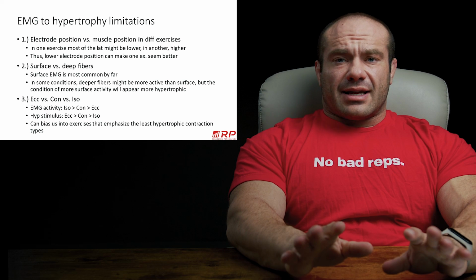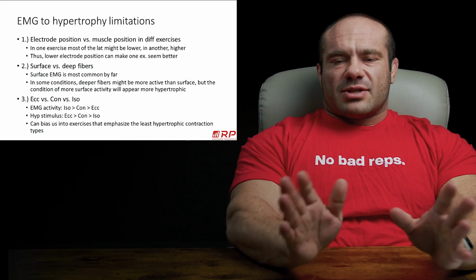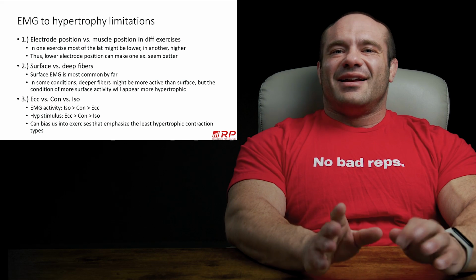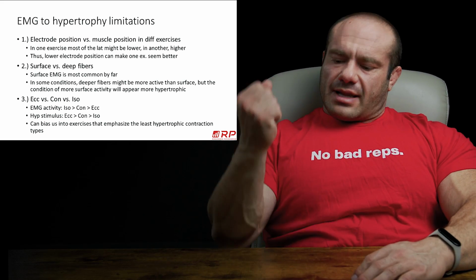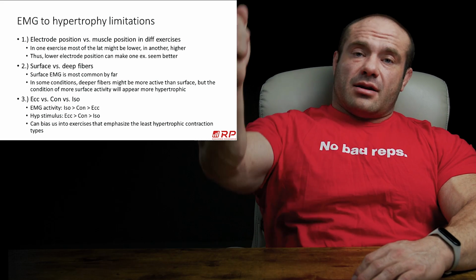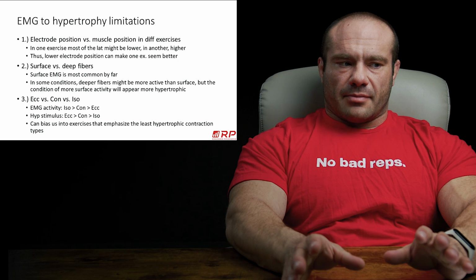So if you interpret a study like this without being very careful about where you place your EMG leads, which actually happens in studies way more often than you would hope for, then all of a sudden you conclude, hey, lat pulldowns from here to here as opposed to here are better for hypertrophy, where maybe the opposite is the case. So that's a big problem.